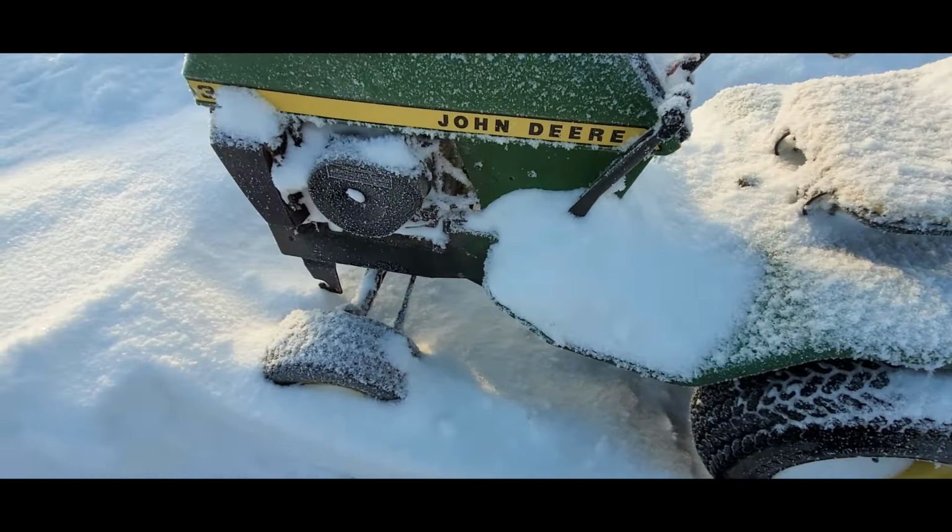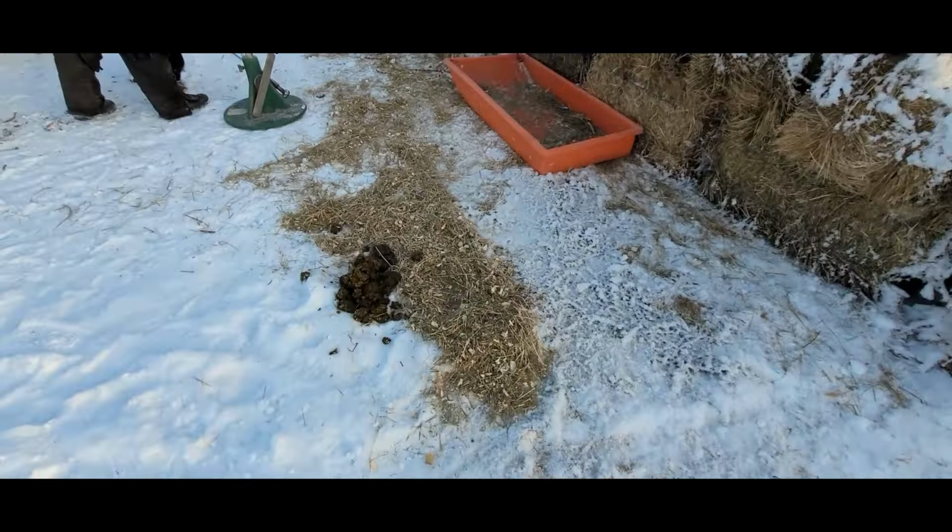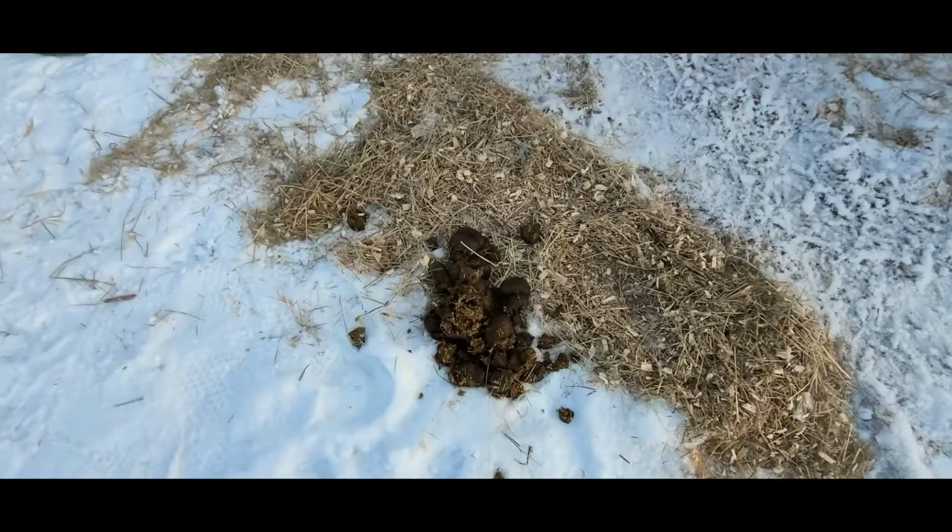This is the hay we just brought in. And now parking lot is going to look like this.